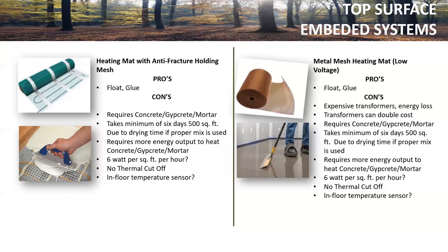So consider those heights. Floor challenges that you will need to address with these systems, Ron? Yeah, obviously the heating mat with the anti-fracture holding mesh is one of the favorites of the tile industry. And again, the challenge always is, is this the best system for a wood floor, a laminate floor, or an SPC WPC rigid product?